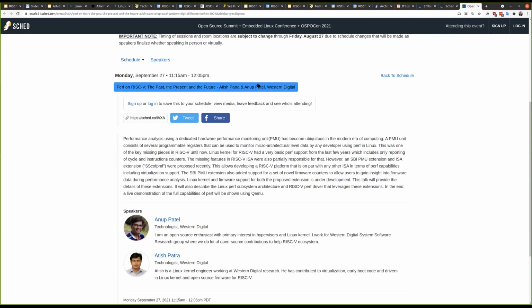Okay. So one thing we did with SBI PMU, just for your information, is that we went ahead and defined the standard events, rather than being platform specific or vendor specific. And the inspiration for that list of events is totally the UAPI of Linux perf. So we are trying to support the already defined perf events of the Linux kernel. So we are trying to cover at least all of them.